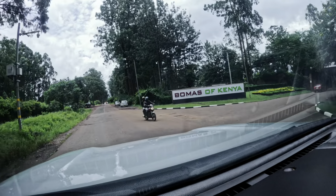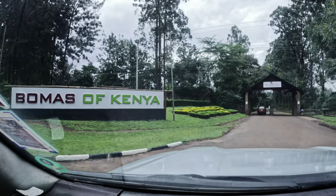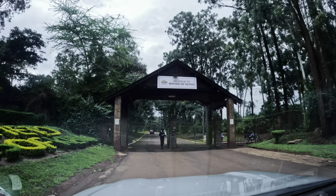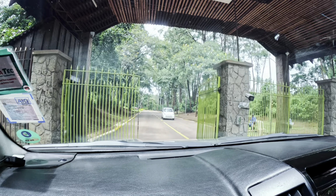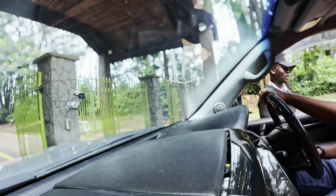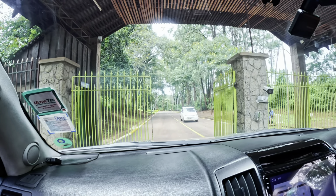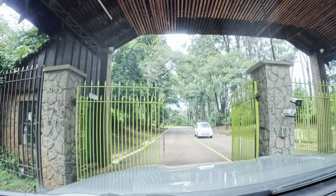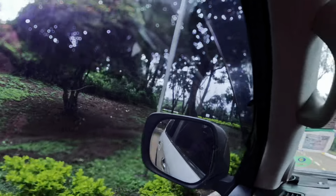There we go, Bomas of Kenya. You see the name? Bomas of Kenya means what? They are different compounds of Kenya. Oh, Boma. Okay, this is the entrance, guys. They have to check our car, security check, to make sure that we don't have some crazy stuff like guns. Look at what they see. I hope we can get to see them. Guys, oh my goodness, the view. You can see how green it is.